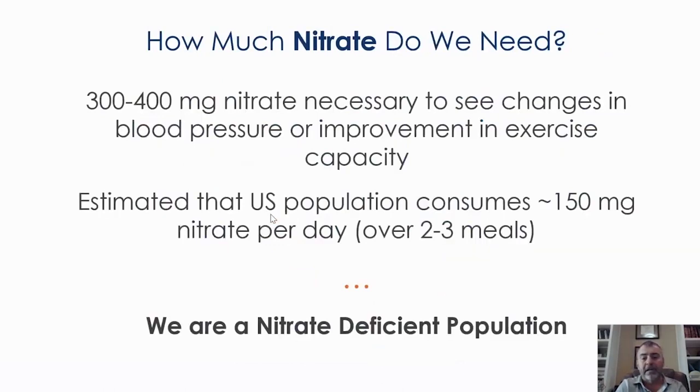So then the question was, how much nitrate do we need to see an effect on blood pressure, or to see an effect on exercise performance? And you'll see that if you review the literature, you need about 300 to 400 milligrams. We've surveyed the standard American diet, or what we call the SAD diet. And Americans are only getting about 150 milligrams of nitrate per day. So just like most Americans are deficient in selenium and magnesium and iodine, we're deficient in nitrate.